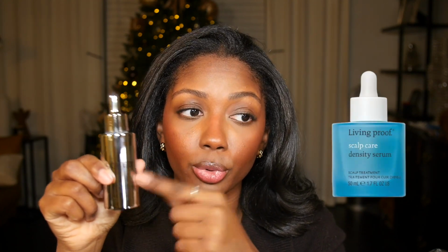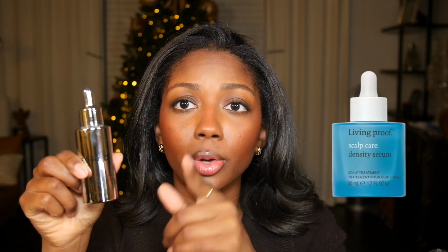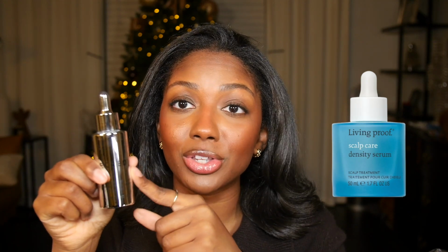Now, a few people were asking me on TikTok, do I like these better than the Living Proof drops or serum that I was using over the summer? I don't like them better. They're just different formulas. I feel like they both grow your hair and do the same thing, which is to grow your hair. I just feel like the Living Proof one is a serum. This one is water-based. So you just need to pick which one you want.